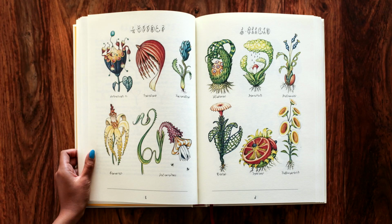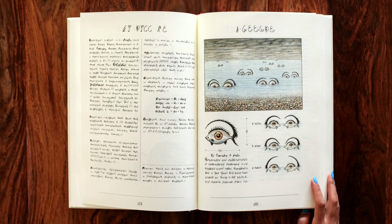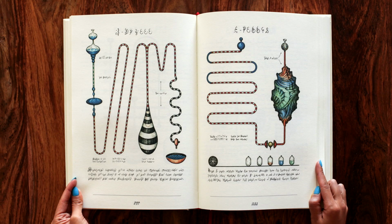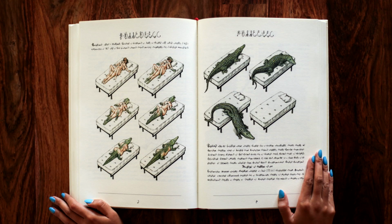And it has these beautiful hand-drawn illustrations of plants, people, animals, mechanisms, games, and this thing. What is that?